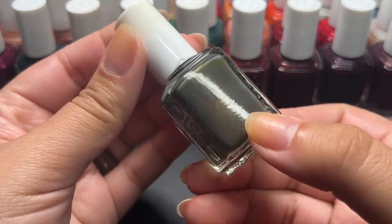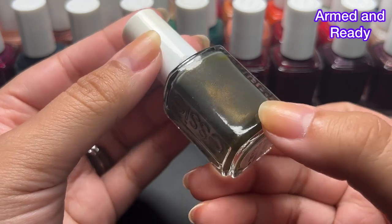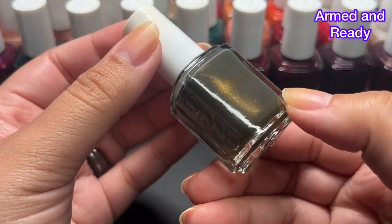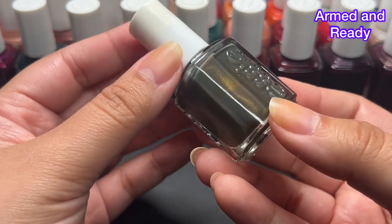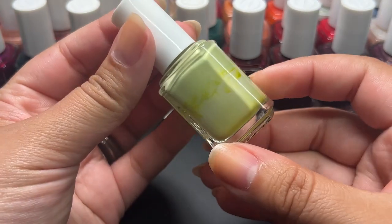We've got Armed and Ready, and this has a nice gold shift. Also, look at that. Oh, I just love, love, love these kinds of shades. I don't know, they just make me happy. It might be silly, but it does. It makes me happy. Next up, we've got Navigate Her.